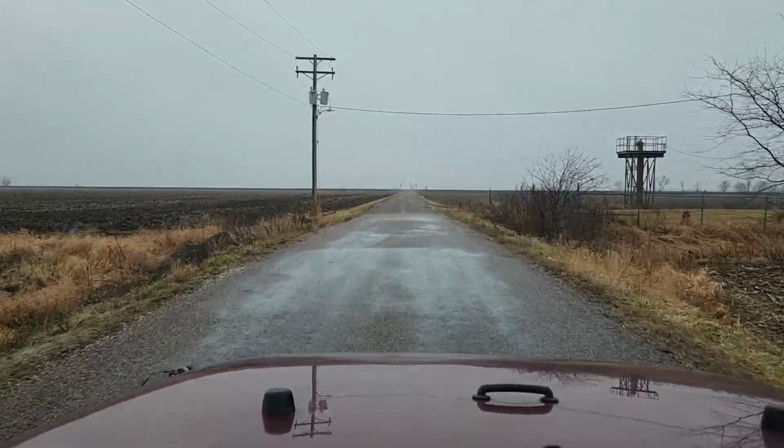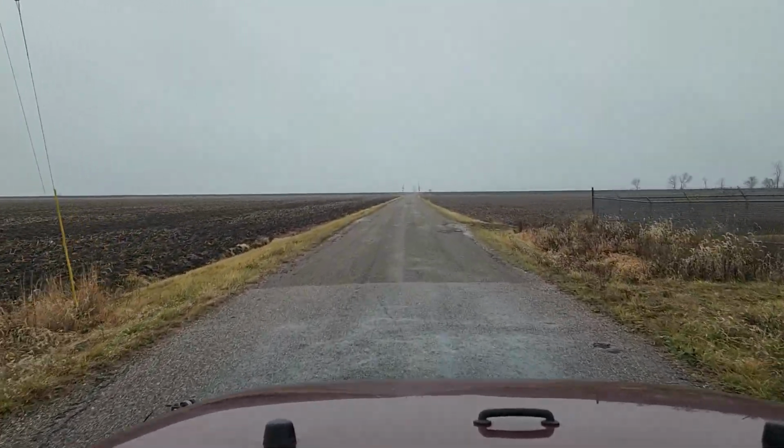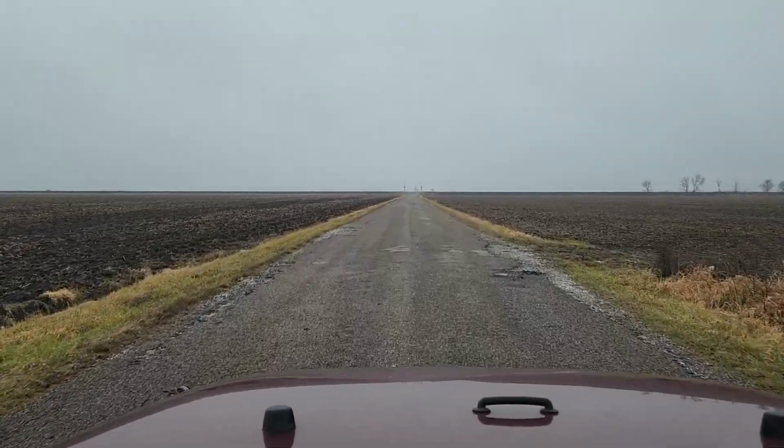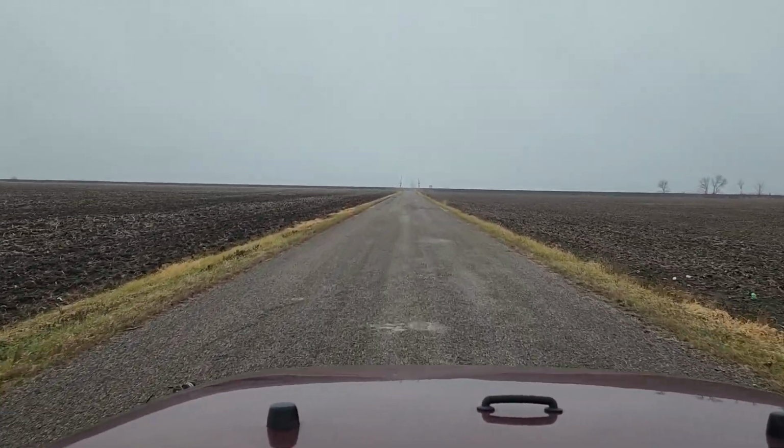We thought if we came over here and we gave Hannibal a couple hours, maybe that fog would lift. All right, so we're going to check out a couple of dispersed camping spots and give you a tour of Hannibal.